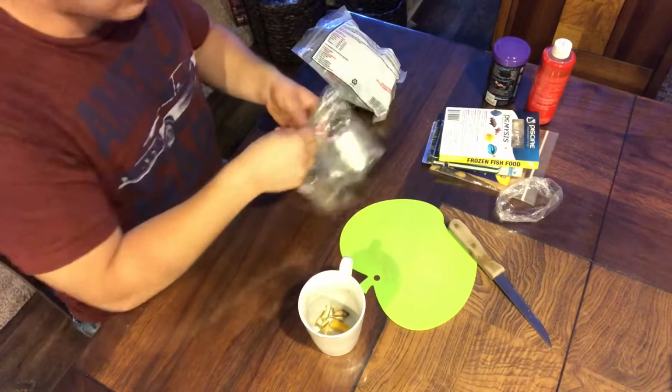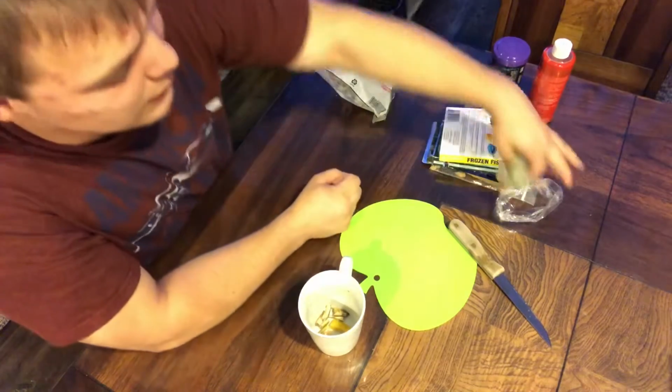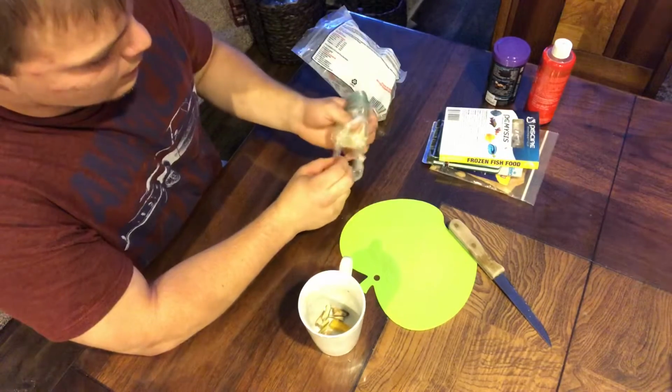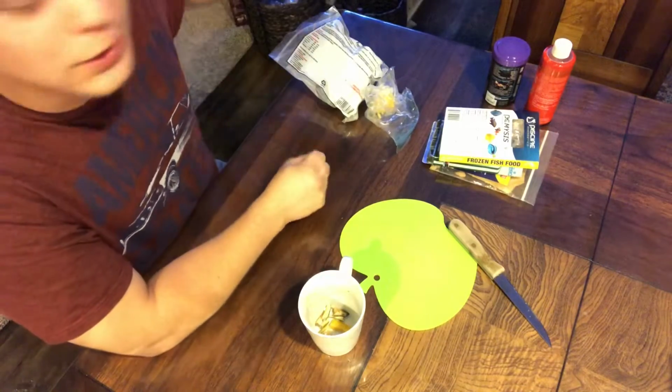And you also don't want to do too much, because the company also makes like 3 different sizes of fish eggs that they collect. There's 3 different sizes because it depends on the size of your fish.